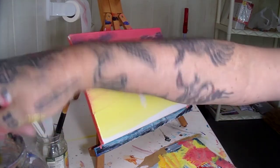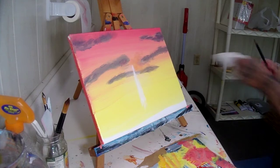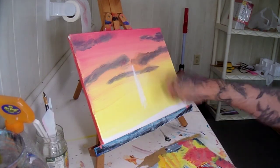I'm going to dry this a little bit longer. Wash out my brush. It's nasty. I'm going to dry this just a little bit more. We're going to look all right here, folks. We're going to look all right. Yeah. We got a little white stripe there. I can see it. You'll see what I'm doing.